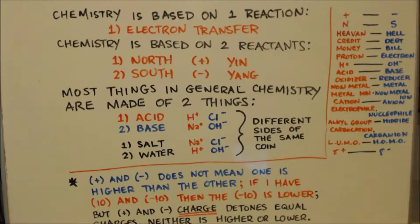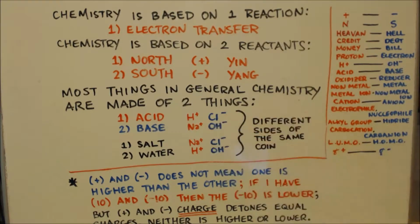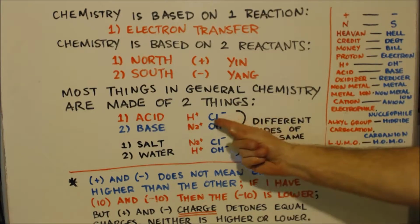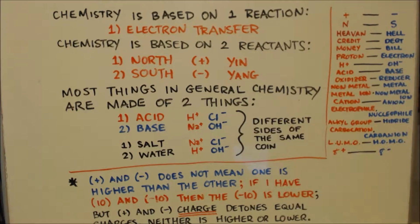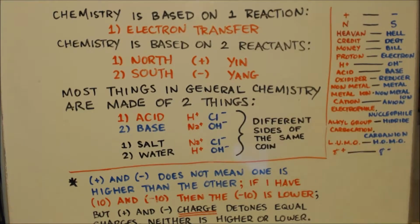That's all every reaction is. And in general chemistry, there's only really two things, an acid and a base. Chloride, negative chlorine, right? That is, by itself, the anion, that is a base. This proton by itself, that is an acid. There's nothing you can't create without a positive and a negative. You know what I'm saying? It's like these two and these two. They're like different sides of the same coin. They're the same exact thing. They're just opposite.